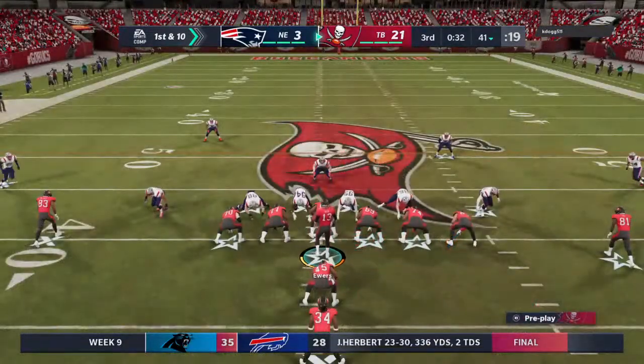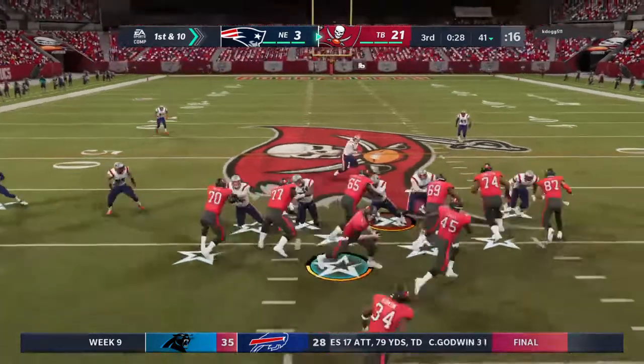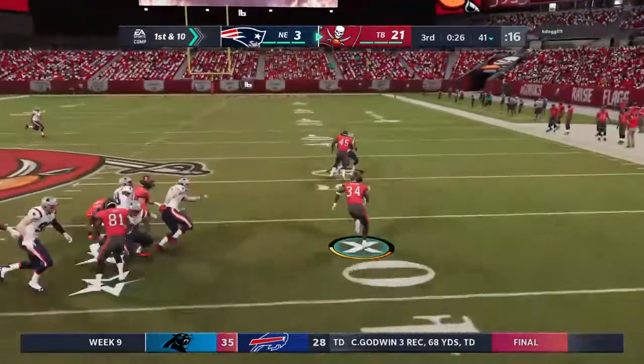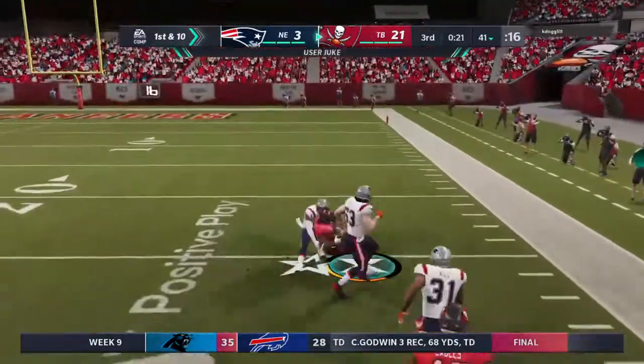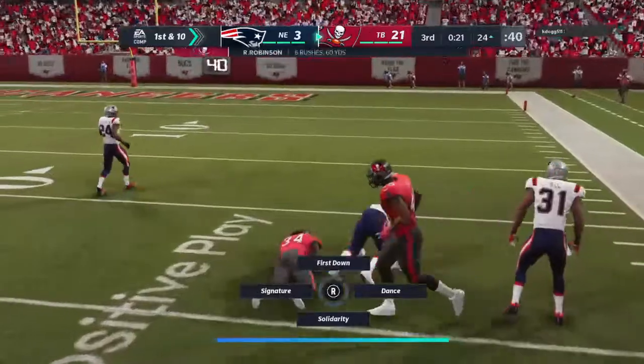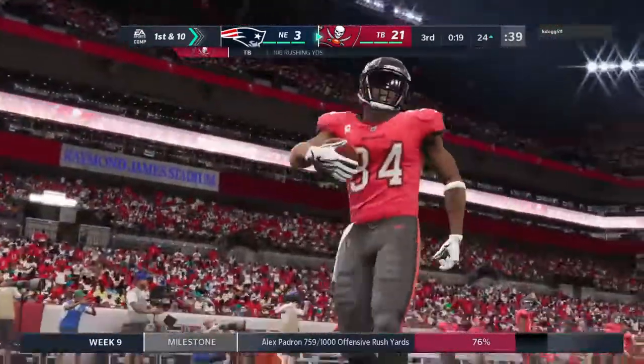I think they keep taking their shots. They've seen blown leads happen throughout this league. They don't want to fall victim to it themselves. And he goes down, but not before getting this inside the 25. 36 yards on the play.